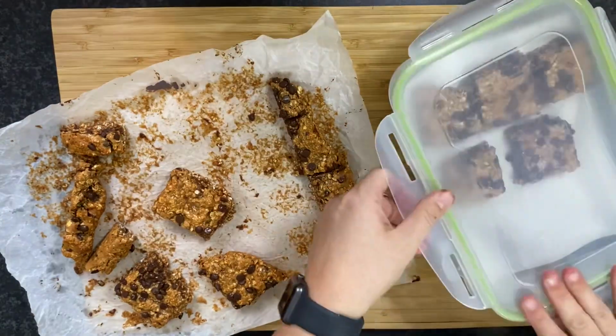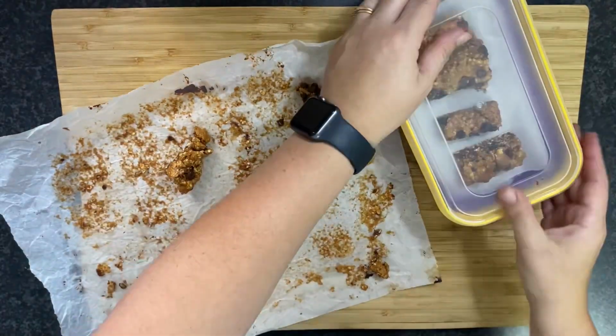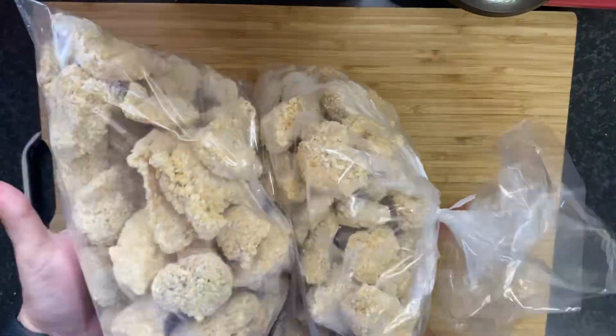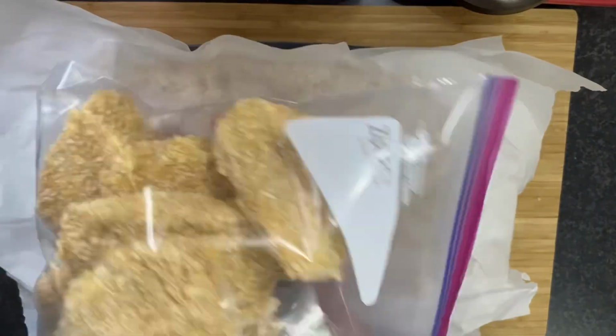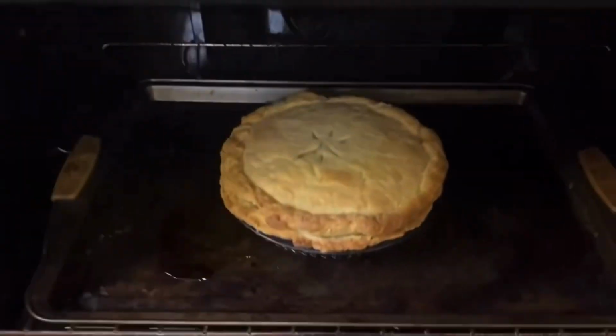The kids have some chocolate chip oatmeal bars to snack on. Half of these are going to the freezer. And here I am the next day bagging up those nuggets they needed to freeze overnight, and those chicken breasts for sandwiches. Here is how it came together on the meal plan.